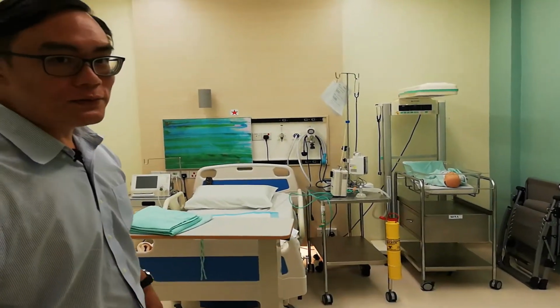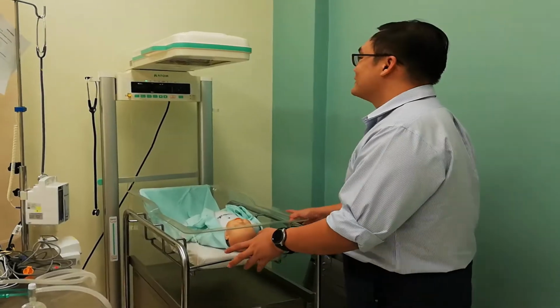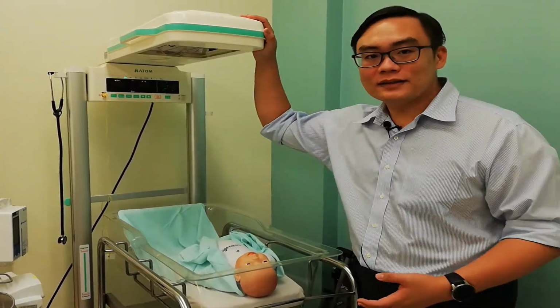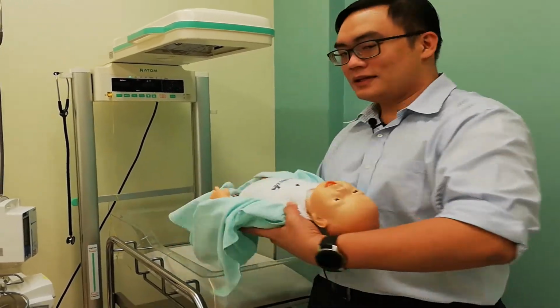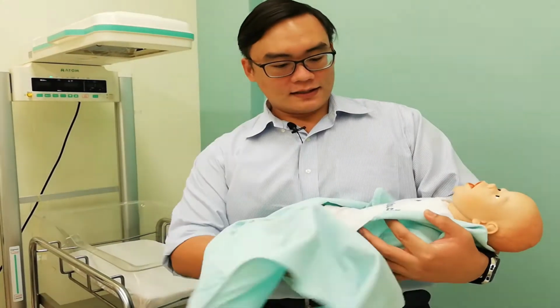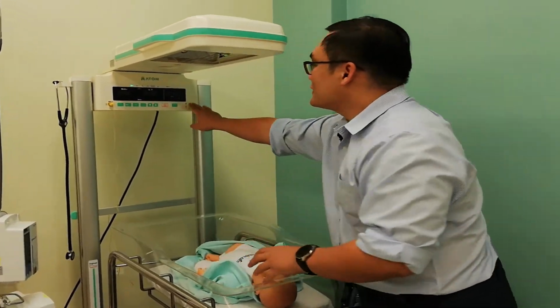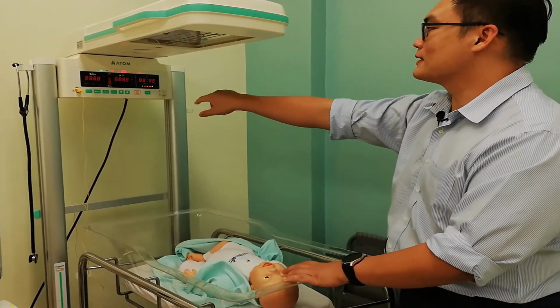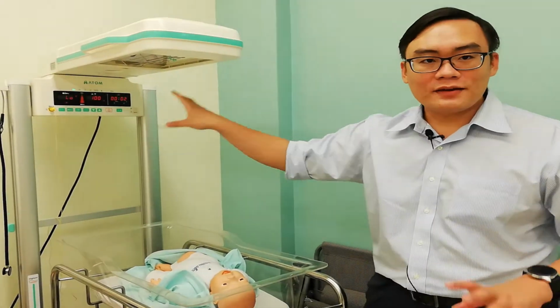So let's go in. So this is our labor room. Most of my action will be here over this side. This is called an open warmer. Once the baby is delivered from the mother, the baby will be passed to me inside a blanket, something like this. And then I will put him on the warmer, and I will start this timer here. Because in a newborn baby, every second counts.